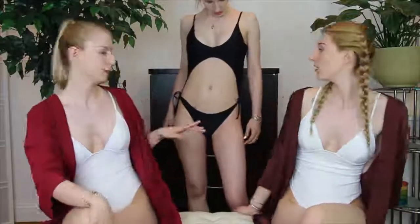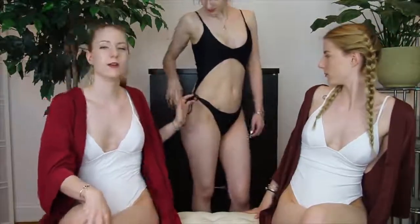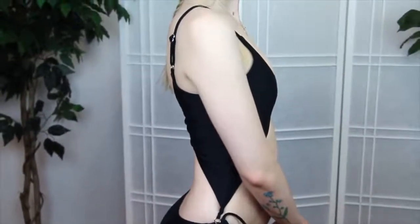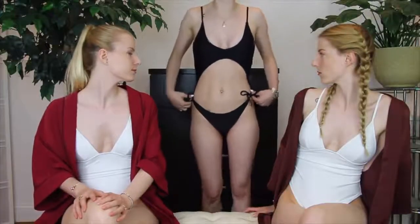But I think you do have to be careful about these ties though, because if you're not tying them tight enough, as we know, they may lose your bottom. They just fly right open. Yeah. You know what I like? I like the shape of the neckline. I think it's flattering and it's kind of different from just the traditional bikini top. And I also like that you're kind of covered, but it's also super revealing. Yeah, it's flattering. It's really flattering.